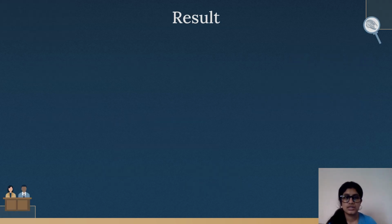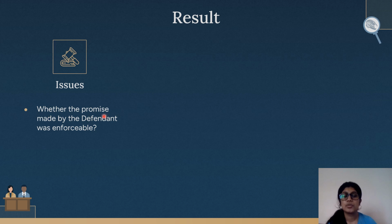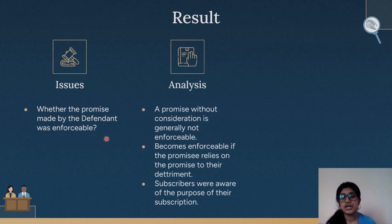So the main issue in this case was whether the promise made by the defendant was enforceable or not. Now, generally speaking, under the Contract Act, a promise without a consideration is not enforceable. However, the fourth exception under Section 25 says that it does become enforceable if the promisee relies on the promise to their detriment. This means that if person A promises something to person B and there is no consideration being paid here, so it's not a binding promise.